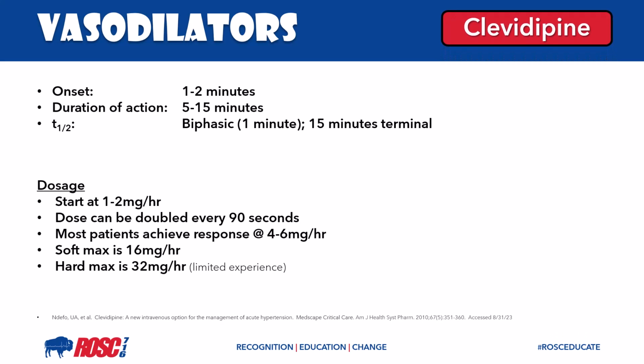It has a very rapid onset of 1 to 2 minutes and a duration of action between 5 to 15 minutes. As far as half-life, it has a biphasic half-life of 1 minute and 15 minutes. So to summarize that, it has a quick onset and it's rapidly metabolized. The dosing is interesting. You start at 1 to 2 milligrams per hour, and then you can double that dose every 90 seconds to effect.